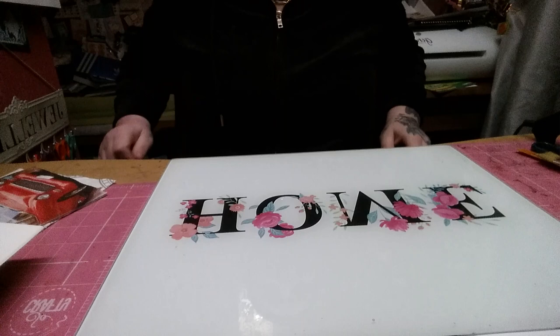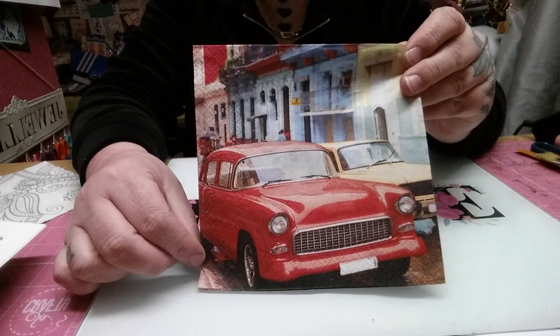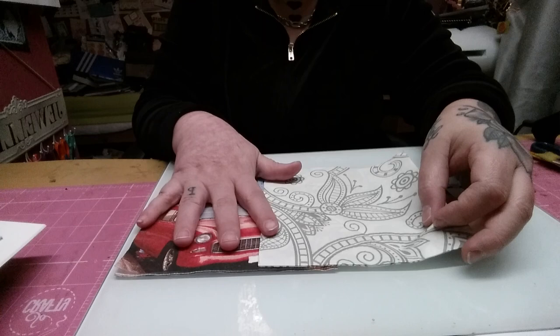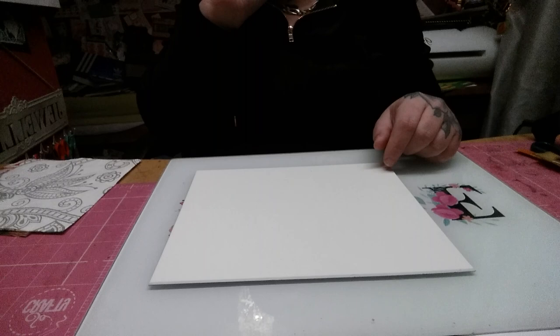So basically what I'm going to do is use two napkins this time. I'm using this one that I got from lovely Christine, which I love, it's beautiful, and this one that I got from the lovely Kim Ford. I'm using this one as a bit of a filler, because this one is my main image. And then I'm going to use a piece of the mount board from Tammy. So thank you, Tammy. So let's get started.